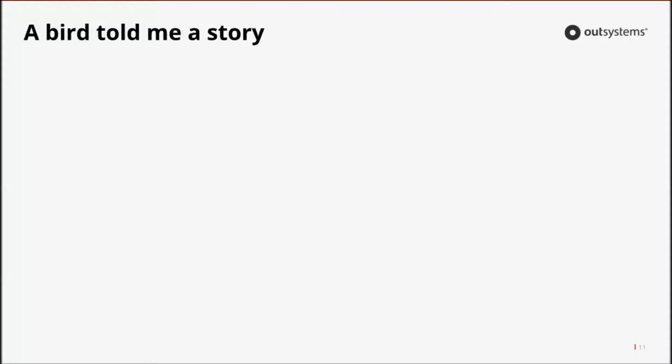So let me tell you a story about a company. In this company, each internal development team built their own applications with their own set of guidelines. Each pattern was being built by every team in its own way. Each team used its own libraries for interface development. Applications were not consistent, so they were bad for users, and they also had a high cost of maintenance, of course.